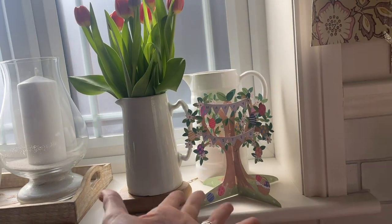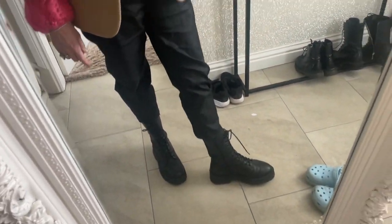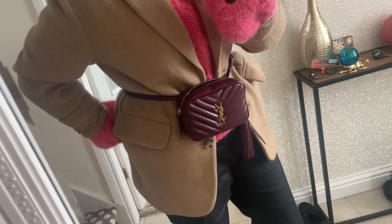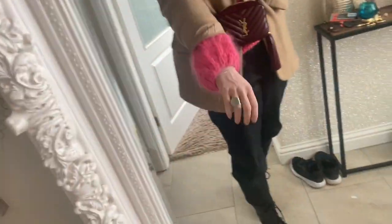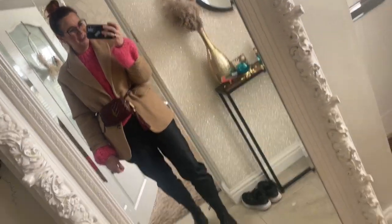Sweet, look, it's gorgeous. Thank you so much. Outfit of the day. I look a bit random, so I've got black trousers on, chunky boots, my little YSL belt bag thing that I'm debating about selling because it's so small, but I've never worn it as a bum bag, so I've got it on as a bum bag, a little light oversized blazer thing, and then a fluffy jumper which has decided to pop itself out of my cuffs, which probably doesn't quite work, but then you think, oh, so bloody what.